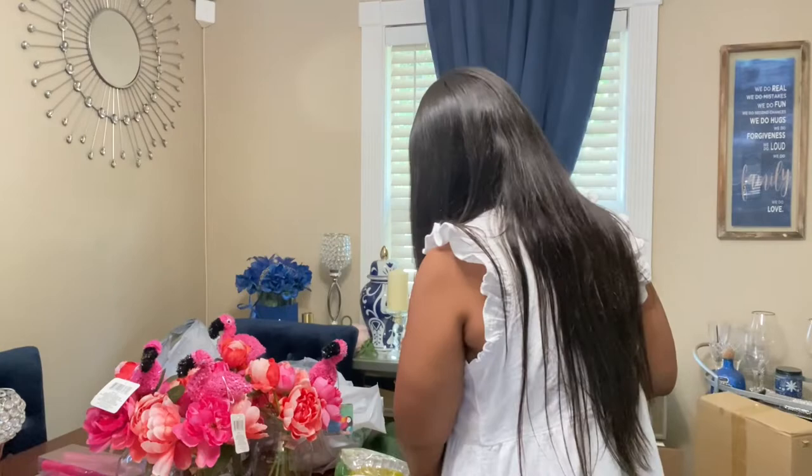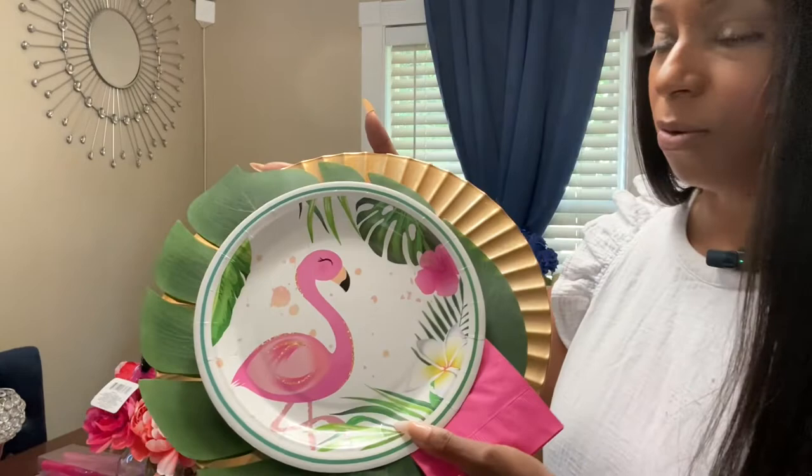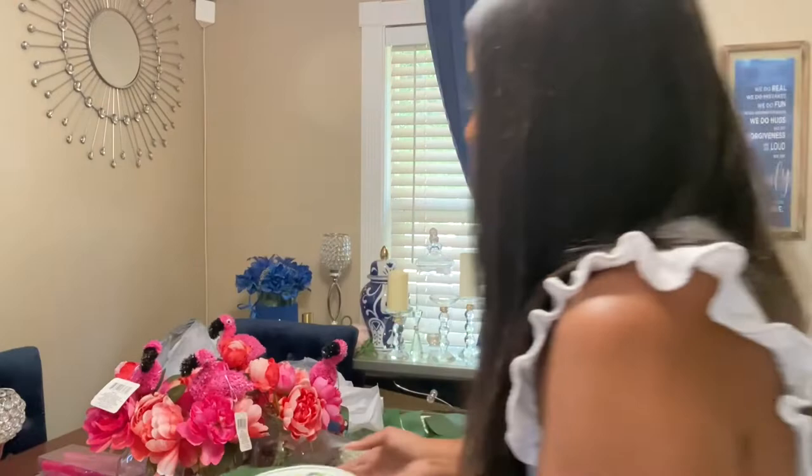I'm going to do the big leaf. Oh, let me give you an example. So this is one of my looks that I'm going for. Let me see if I can hold that up. Put that in the middle. I think that's pretty cute, right? And then I have another idea in mind.